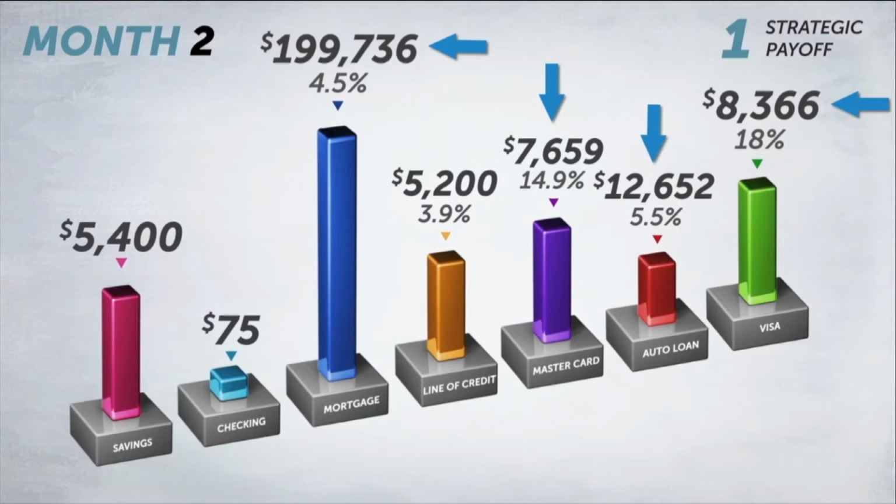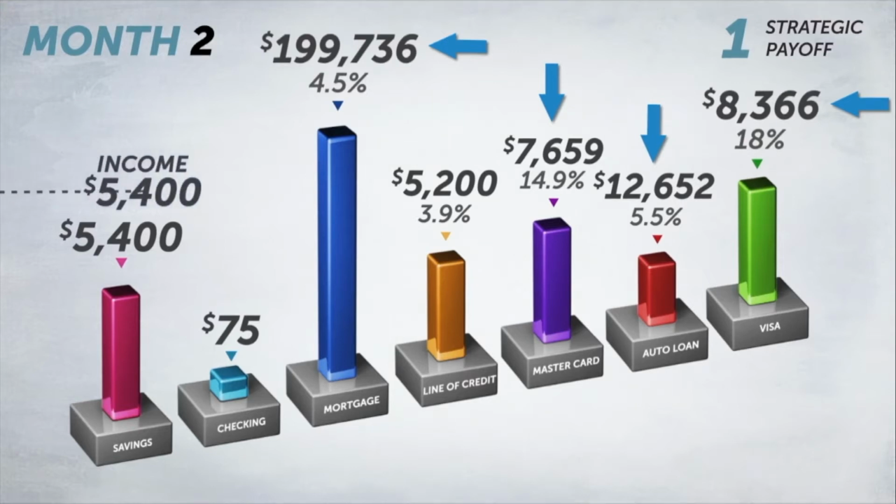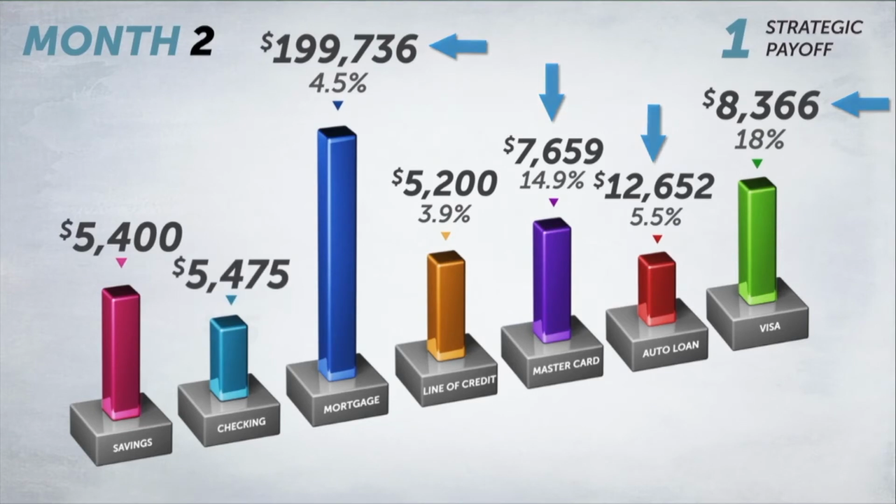We are now into month 2 of strategic payoff, and in month 2, they have another $5,400 that comes in from their pay that they get paid monthly. This $5,400 once again hits their checking account. So they now have $5,400 from month 1 sitting in savings and $5,475 sitting in their checking. And all of their balances still hold true from the first month when they charged $5,200 to their line of credit and paid on their mortgage, their MasterCard, their auto loan, and their Visa.